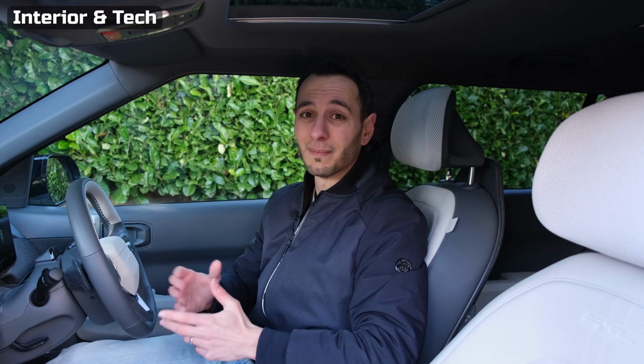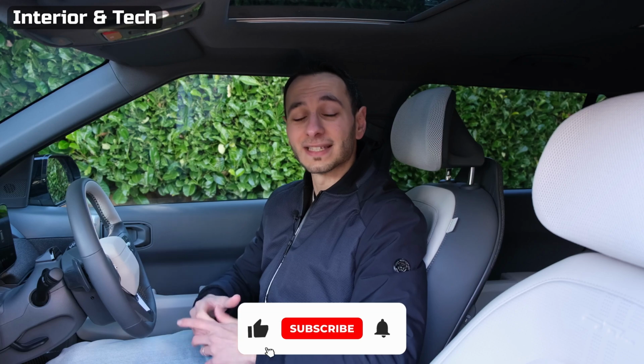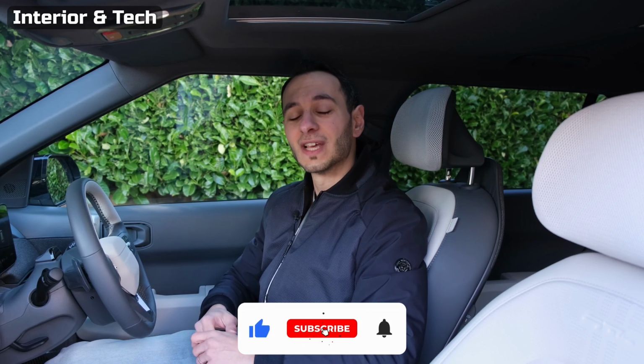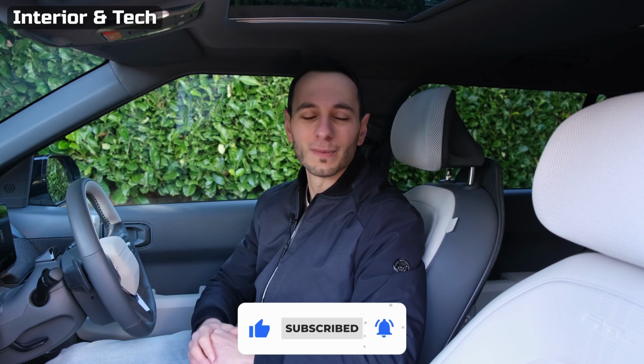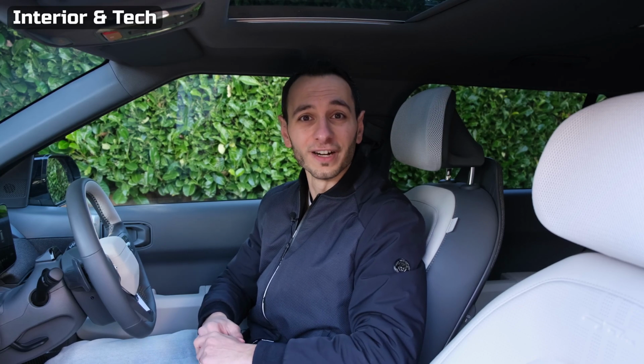Again, allowing you to keep your eyes planted on the road. A lot of other manufacturers do away with the instrument cluster or, for example, the head-up display, such as what you'd find in the Volvo EX30 or the Tesla alternatives. But it's great to see that Kia have still thought about the overall practicality when it comes to a safety point of view for the driver.